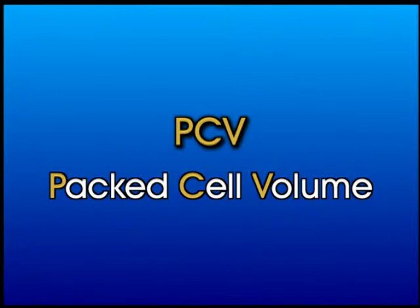An abbreviated version of the CBC, called a packed cell volume or PCV, evaluates primarily the red blood cells, which constitute the majority of blood cells. This test provides a quick screen to let the veterinarian know if the patient has an adequate number of red blood cells. Follow these steps when performing a PCV.